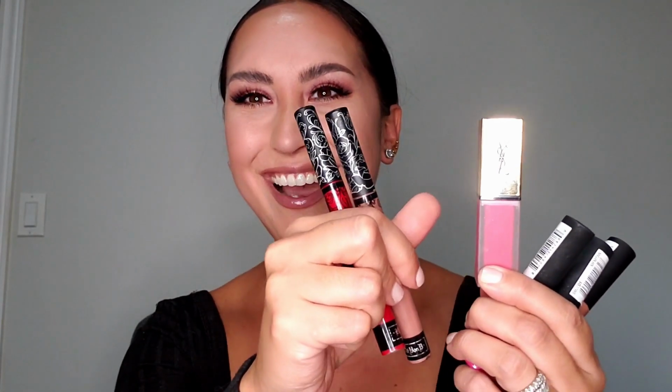On a side note, if you're like me and you own a ton of these liquid lipsticks, maybe you've spent too much money on ones that you're probably never going to wear again, I wanted to share with you guys a really great little tip, because I really love to find new ways or different ways to use products that I really love. So I'll keep this really quick.